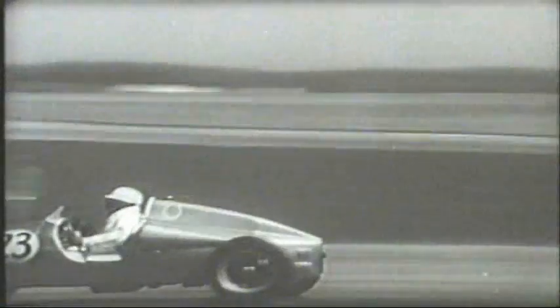The Coopers, with their rear engines on light chassis, are the shape of things to come. And more often, the leading Cooper is driven by a young man in a white crash helmet who somehow goes faster than anyone else. He is not yet 20, and his name is Stirling Moss.